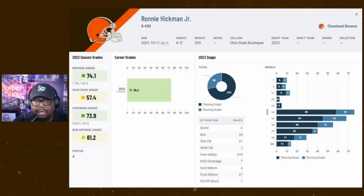You know what you can do. Juan Thornhill's making a little bit of a chunk of change. And if you can replace him, if he can be a guy that could come in and play at a higher level than Thornhill, there's a chance that Thornhill could be a candidate that might not be here. That's the way the game works. So Ronnie Hickman is definitely a nice piece at safety.